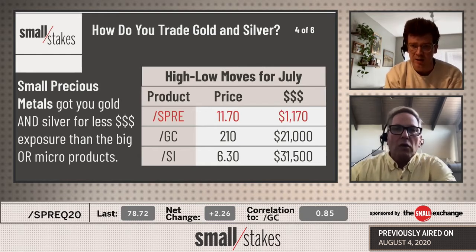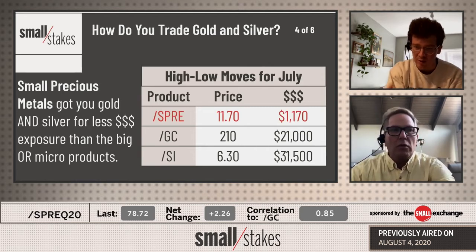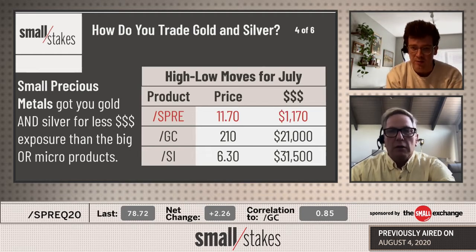Yeah, when you think about the fact that in July /SPRE, Pete, did the first 6 months in range, and they netted out to about $2,500 or double this number here, $1,200. When you go and you double the move of silver or gold here to get the full year's range, you've got, like you said, $60,000, $50,000 in movement.